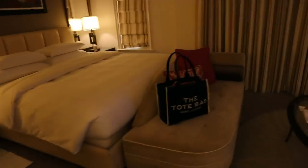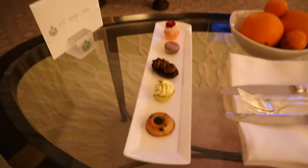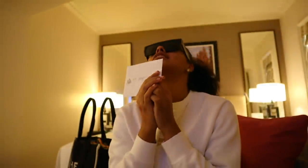Oh my gosh, I'm gonna cry. This room. And over here, I'm actually about to open that water, because I need some water. Miss Jasmyn, Destine. Literally, look at this room. I'm not gonna be able to stop saying, look at this room, because I can't believe it. Thank you, God. I'm so happy and so thankful to be here. I can't believe I'm gonna keep this forever.